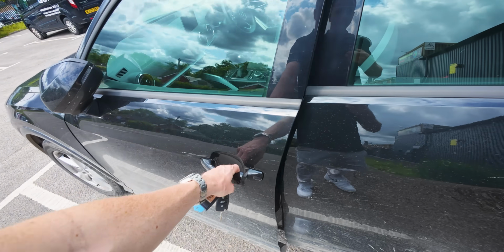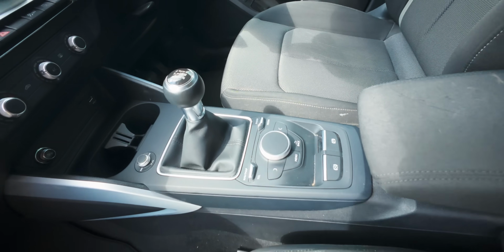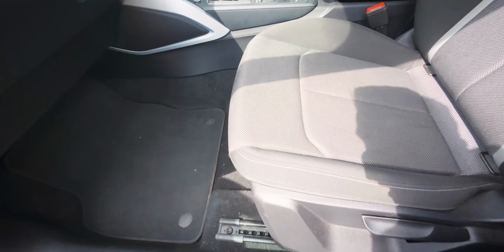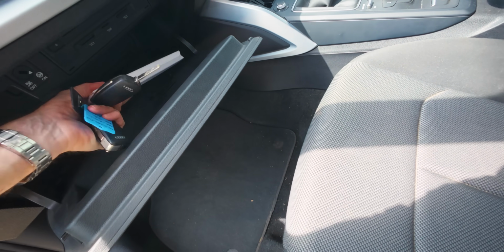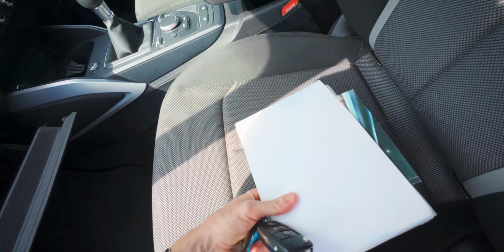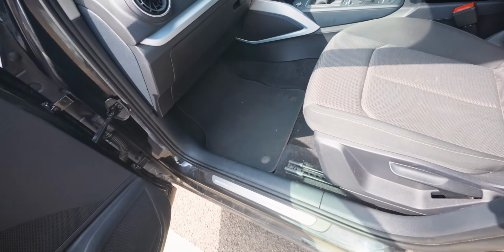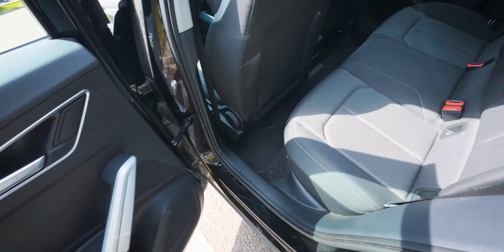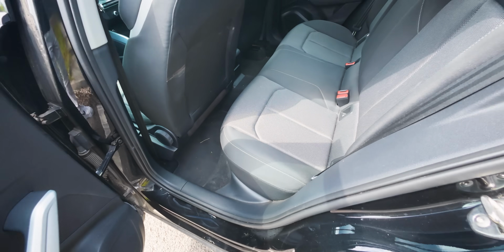Is it as filthy as the exterior or not? It's not too bad. It smells quite nice. It smells of ladies' perfume. Right, we've got original Audi floor mats. So apart from a good valet, this is pretty decent. Now the service history with this will be all online because they all were after 2012, I think. 4 electric windows. I don't know why, but I expected on a basic car like this to have winders in the back. Yeah, I think this will clean up all right.